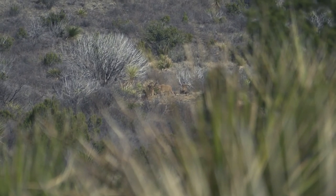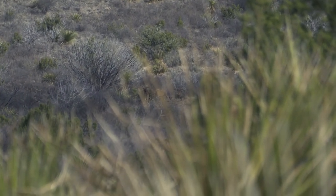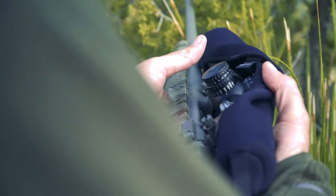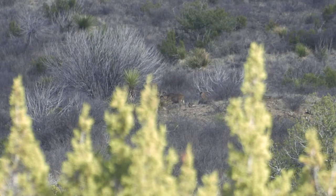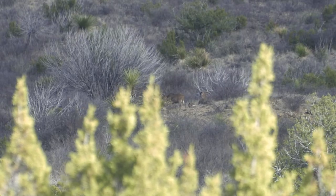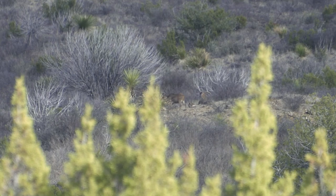I know they're not in the best spot, but all we've got a chance to do is go straight at them, if the wind's right. We'll check wind all the way there. I think it'll work, actually. I'll just follow your lead on this. Let's just take a chance.